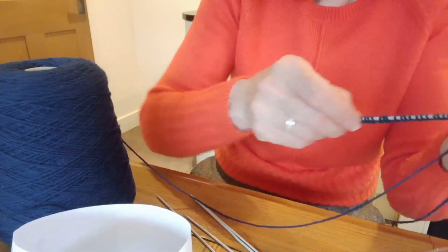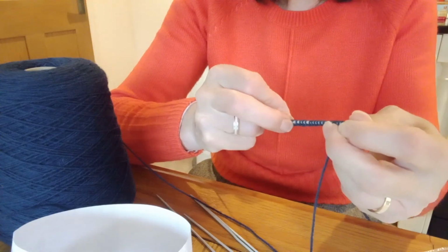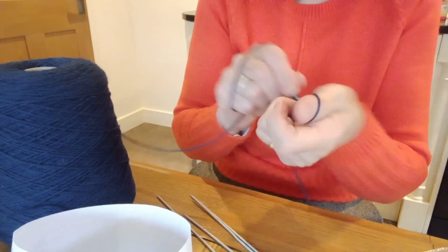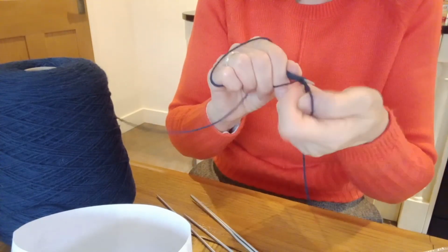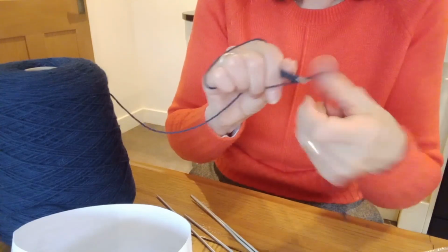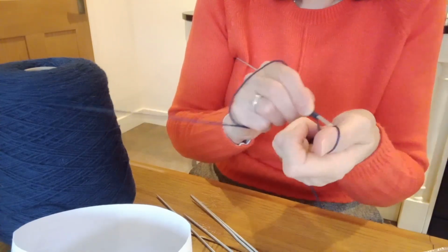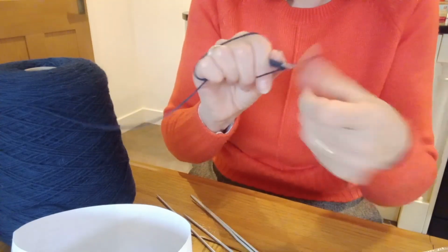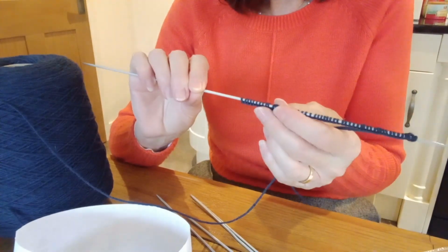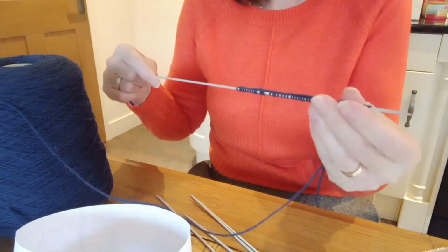Count how many I've got, spread it across so I can see. $34. And there's my 50 on. So what I'm going to do now, the recommended amount of rows is 36, so I'll do probably 40.